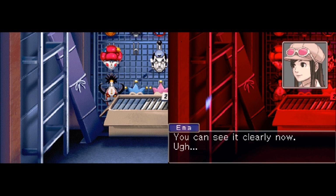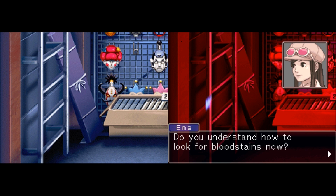Yeah, I gotta make it super clear. You can see it clearly now. It looks even more gruesome than before. It's just freaking white. Why does it look gruesome? It's more gruesome when it's red, if you ask me anyway.